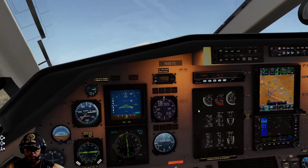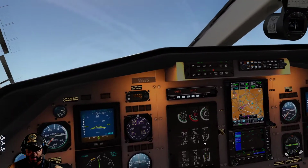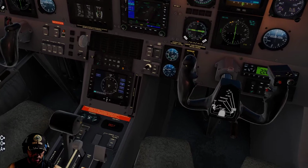Now let's come right over here. You see we're redlining it, so we need to bring our power back pretty quick here. Let's go to the first officer side and put this more into a climb situation.